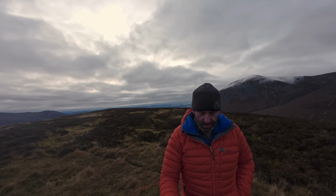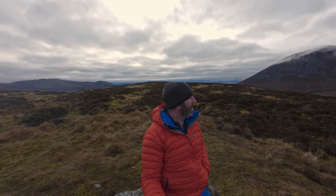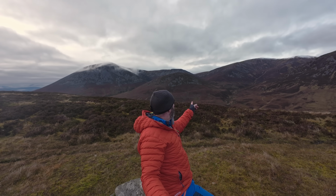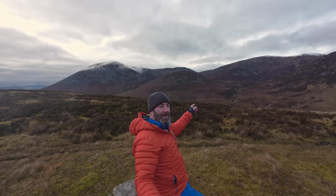My cooking facilities, or cooking table. In fact, that's quite nice to sit on. Yeah, just get the foam mat over here. And yeah, a little bit of a sit here tonight. I wonder if I'll see any head torches coming off the track, off the Munros here. Anybody that's late coming off from the summits.